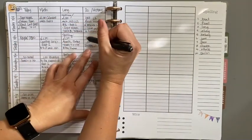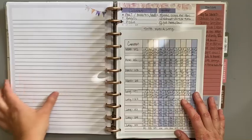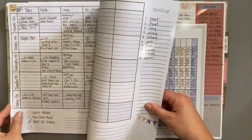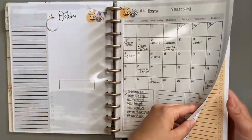Sorry, it's bugging me that I haven't checked these off, you guys. And that's how I'm using that one. And then on the other side, I have it prepped with notes in case I need to take down any notes for any reason. So really, that is all that I have felt that I've needed for the week.